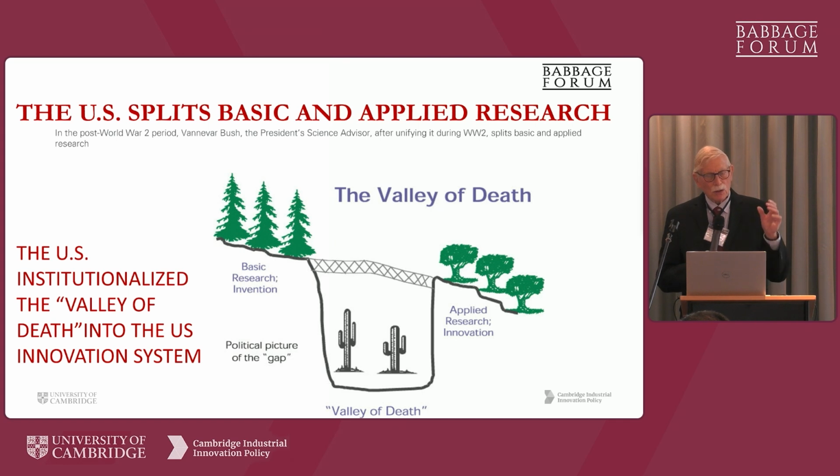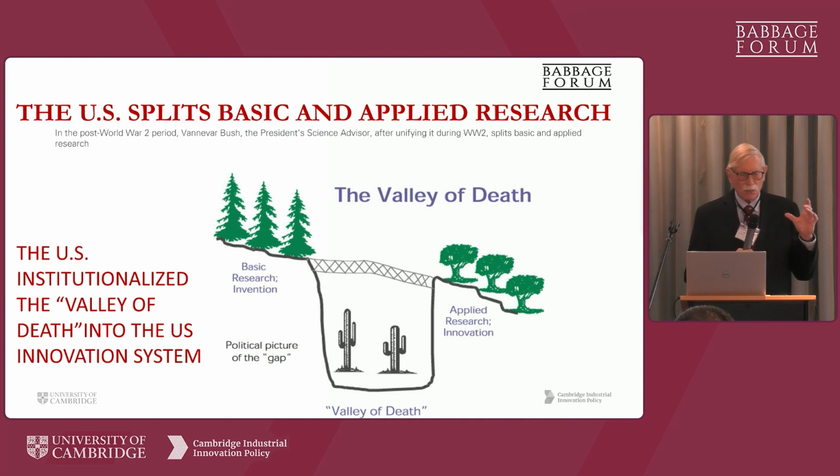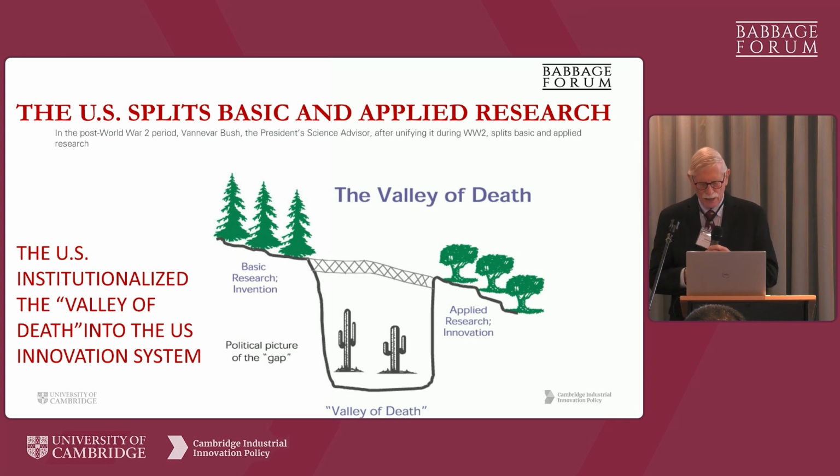So we created a strong basic research system, and we disconnected it. In the war, we disconnected it from all of the follow-on applied stages. So in effect, we institutionalized in that immediate pre-war period, and that model remains with us, what we call the valley of debt between the research side and the applied side. And there's very few bridging mechanisms in the US between the two.